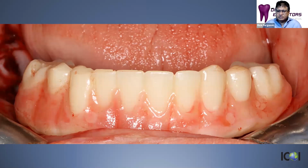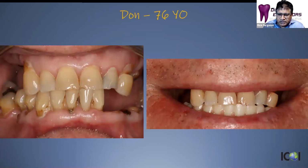So this is the most recent case that we did using this more improved or updated workflow. And I went one step further in this workflow. This is a lower case, of course, but I went one step further in this workflow, which was instead of using a rubber dam, we created a gasket.